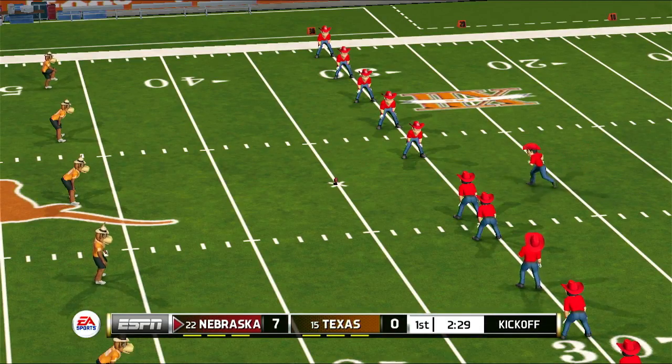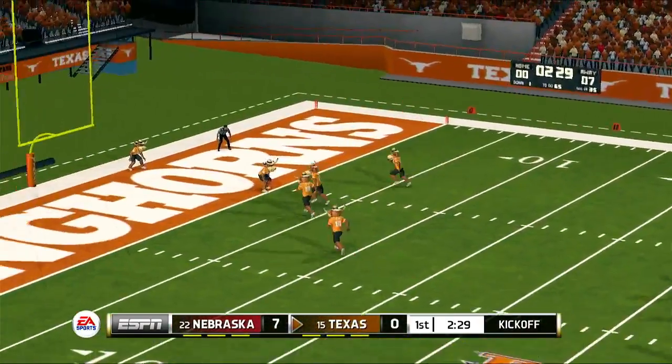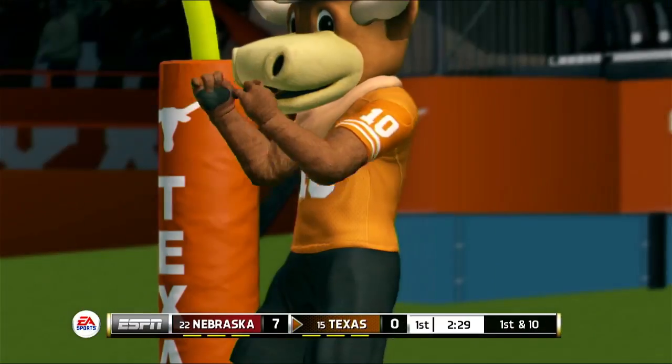Brad, that's one of those drives that can just tear your heart out. That can really demoralize a defense when they drive the ball down the field, and a lot of the yards came on the ground.